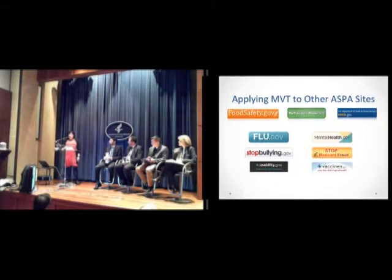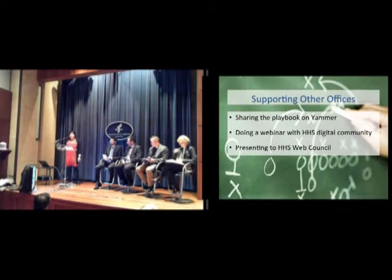So for instance, in our case study for food safety, what we found is that the optimal variation for the 4 steps campaign had a negative impact on What's Cooking and top searches. So that's not necessarily the best combination, right? So for the next chapter, we found that we only skimmed the surface, so what we're trying to do is apply it to the rest of the ASPA websites to try to figure out additional lessons learned.